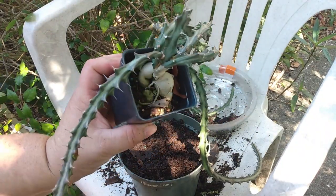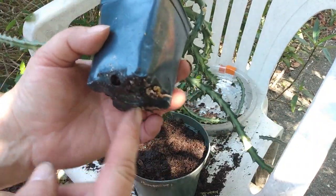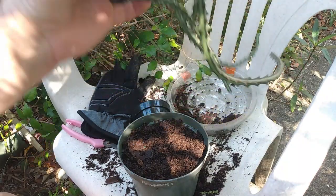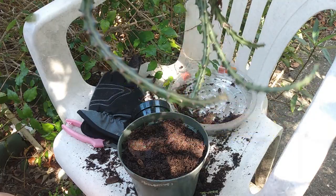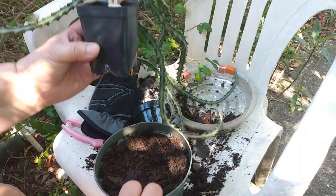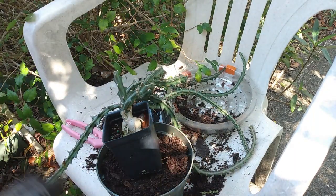I don't know the name of this one either, but it is bulging out the sides. Roots are coming out the bottom, and it is in this tiny little pot. It just keeps tipping over. So, and it is quite large. So I'm going to put it into this nursery pot and size it up quite a bit. And I'm going to put my glove back on.